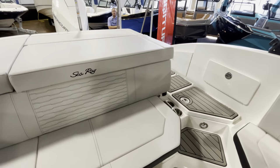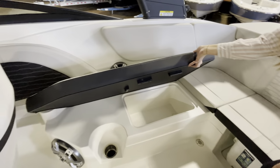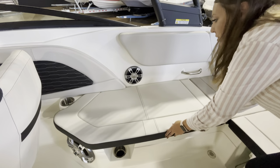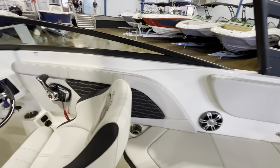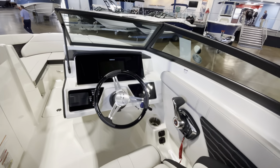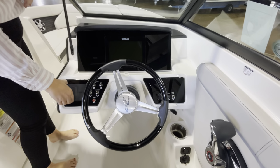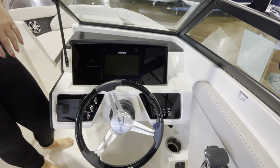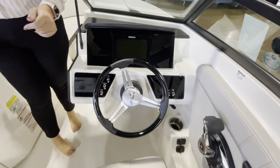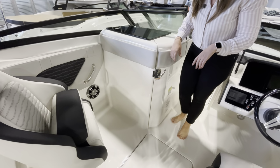Underneath this one, we have a cooler. And under this one, we've got more storage. So lots and lots of storage options on this boat. You'll see the Fusion speakers, so you can bump out to your tunes. As a matter of fact, this boat is equipped with the Fusion premium sound system upgrade. So this is your control here for that. Next to that, you've got your 9-inch Simrad. Both of your captain's chairs actually have flip-up bolsters, so if you want to raise that up, you can.